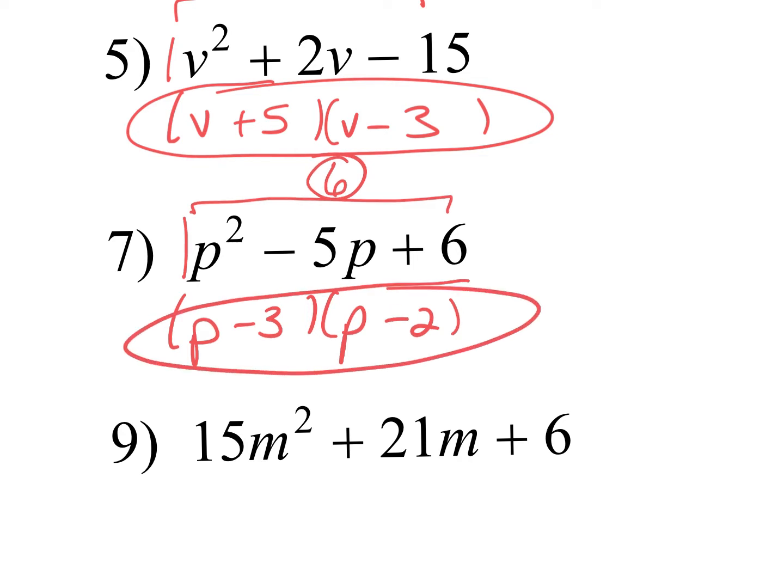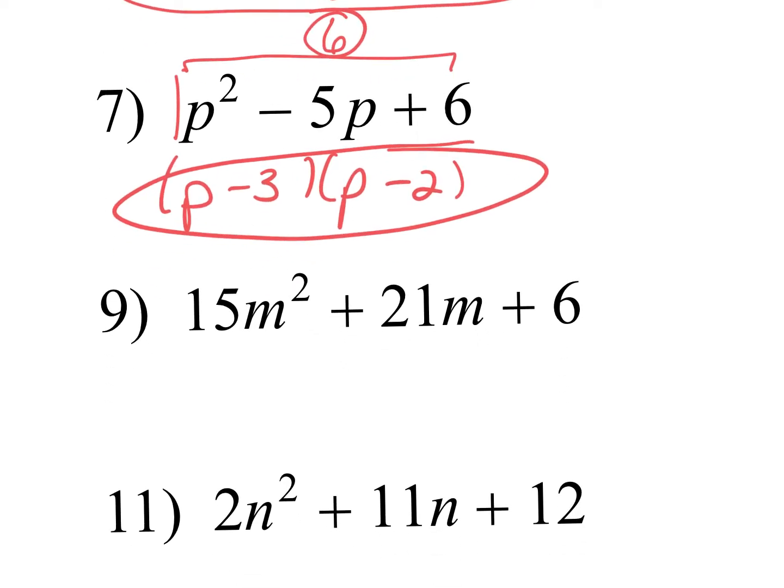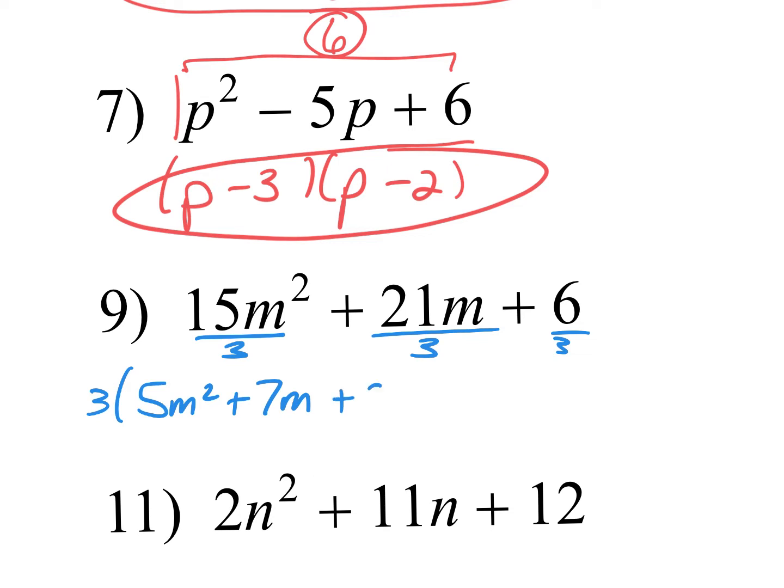All right, look at number 9. First question we ask? GCF. Is there one? 3. Yeah, 3 goes into all these. So go ahead and take it out. First thing you need to do. So I take out my 3, and I'm left with 5m squared plus 7m plus 2. We don't have to look at the 3 anymore.